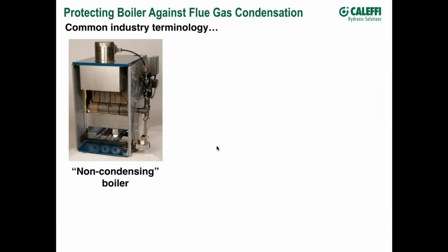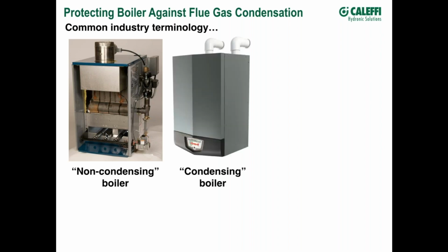Let's talk about some industry terminology. Over here, we're looking at a photo of a gas-fired cast iron sectional boiler. You can see the cast iron sections here with the burners down at the bottom. Very typical atmospheric cast iron boiler. And oftentimes we'll see or read where this type of boiler is described as being a quote-unquote non-condensing boiler. As a comparison, we might see a typical wall-hung modulating condensing boiler, and oftentimes it's referred to as a condensing boiler.